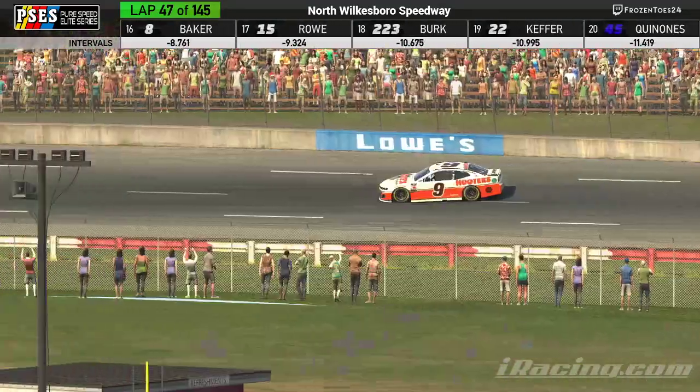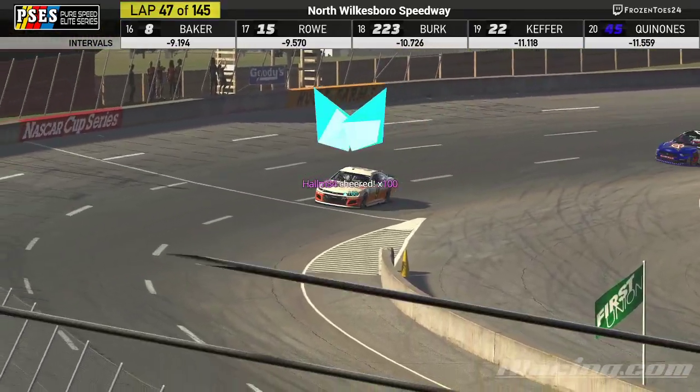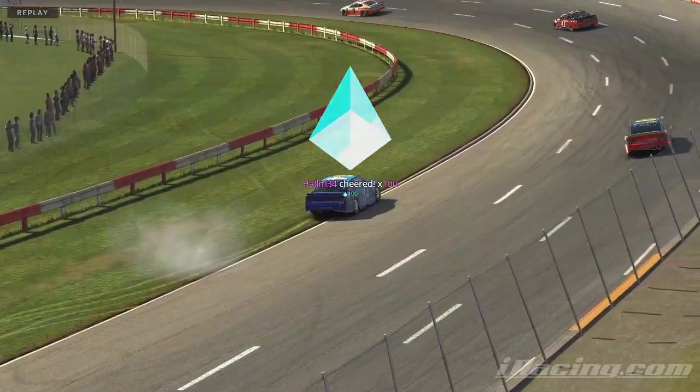Andrew Wisdom still out here in the lead. Yellow's out. Yeah, yellow is out. Let's take a look at what happened. Sammy Harrell involved. You can see him wrecked right there. Let's see if we can get another angle from that.